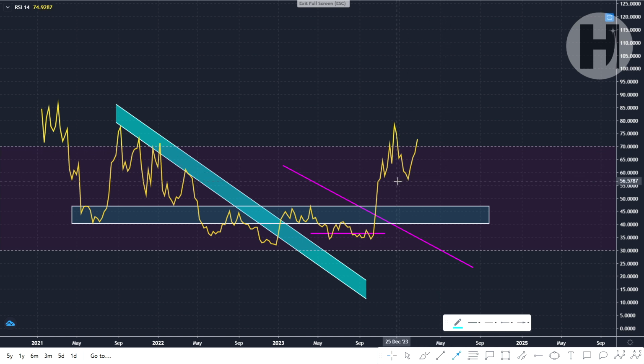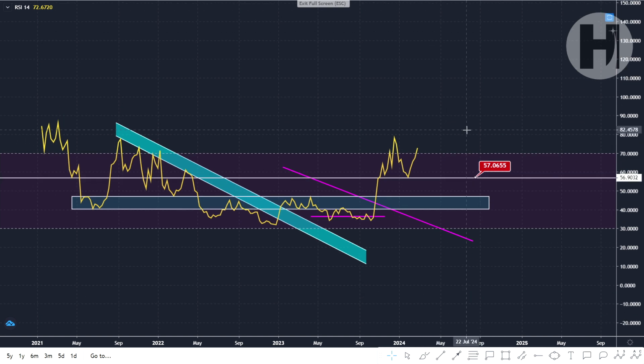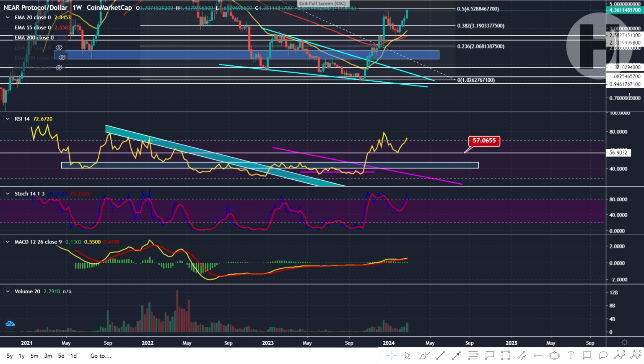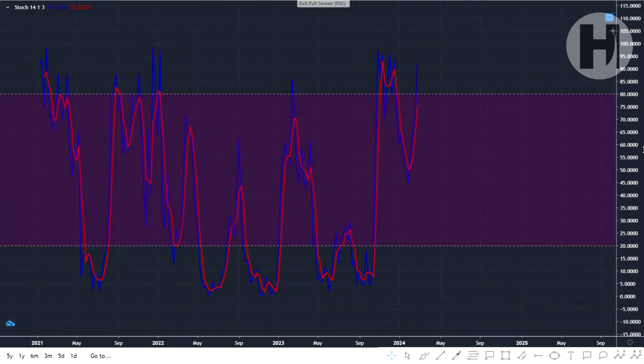So let me just get that. Okay, I can't add that, no problem. So a retest of that level there at 57 on the index would be a really good entry point if we see a pullback, if we can actually get a pullback here. By the looks of things, altcoins don't want to pull back, they want to keep going up.